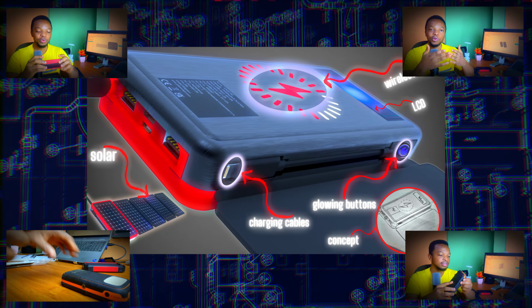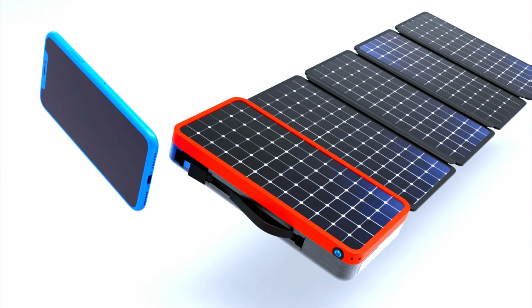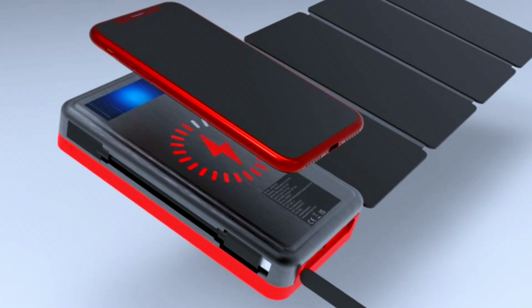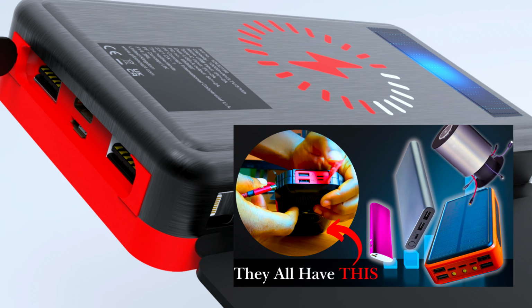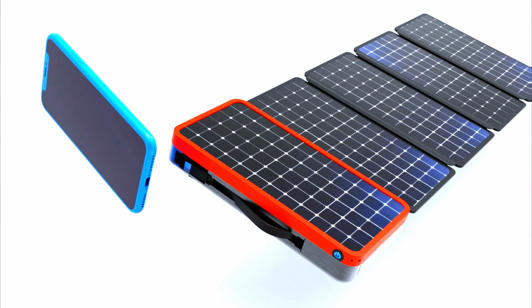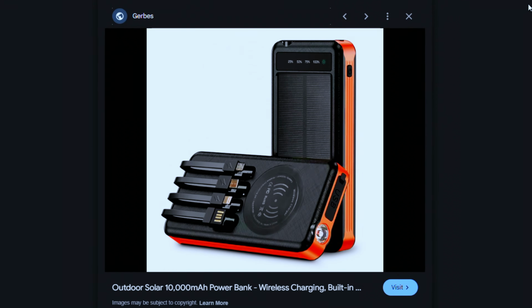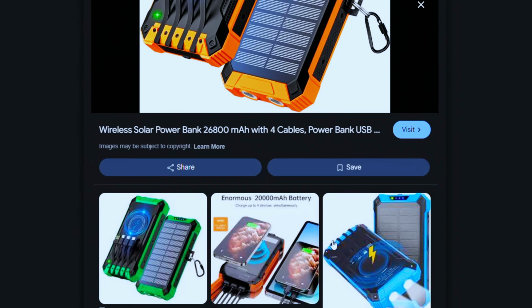So I was wrong about modern power bank designs. Power banks have it all these days: accessories, solar panels, wireless charging, dual charging and more, fast charging, and yes, some do come with not one, not two, but 4 cables to go with any device you may fancy.